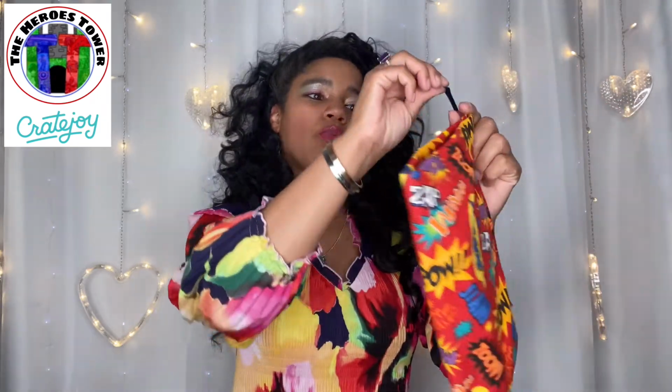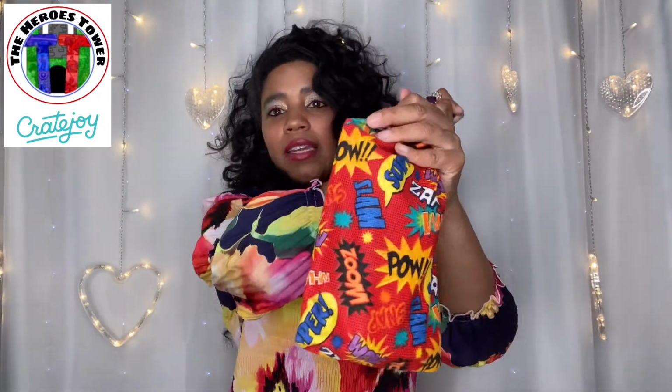Okay. Oh, this is so fun already. Oh my gosh. Look at this. I love it. Okay, guys, I'm super excited about this super awesome handmade item. It looks like a little wristlet pouch. Yeah, you can tighten it up to keep all your stuff in there.